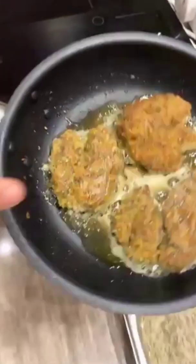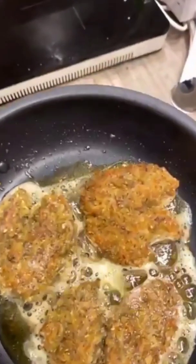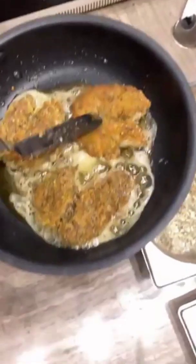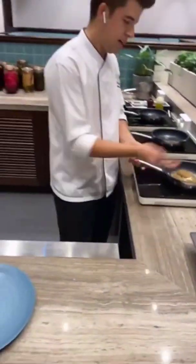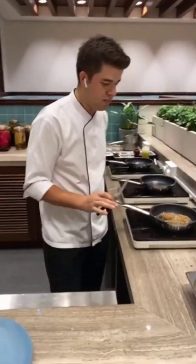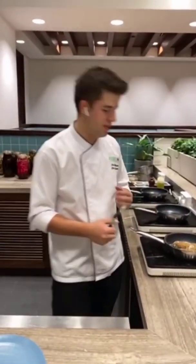So you can see the color. It's already golden color now. This is what I want, and it's crispy already. I'm just gonna cook around 30 seconds more on the other side, and I don't want to cook it more because I want to keep it juicy inside.